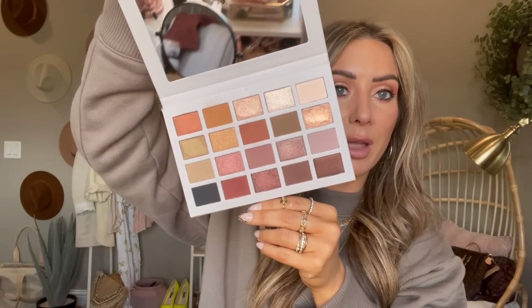The Morphe palette here, I've used off and on. It's pretty nice. I think the mattes are way better than the shimmers.